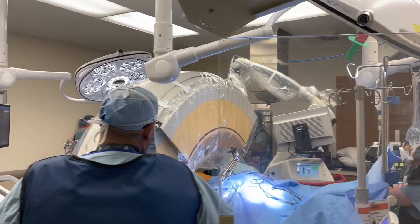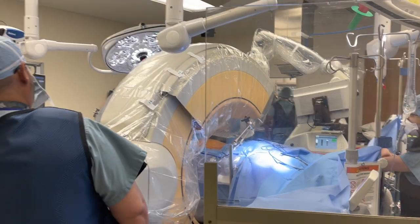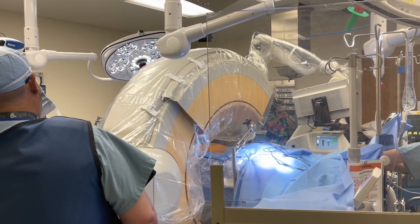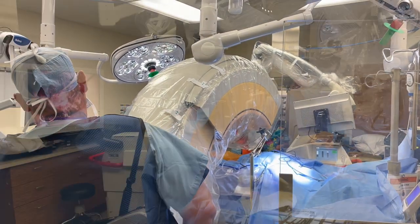More about that later. We have neuromonitoring, of course, and the minimal invasive system from Globus. And the force, Luke, the force. So we're gonna do as good of a job as we can. This is gonna be a very difficult one. It's a large Tarlov cyst, so wish us luck.